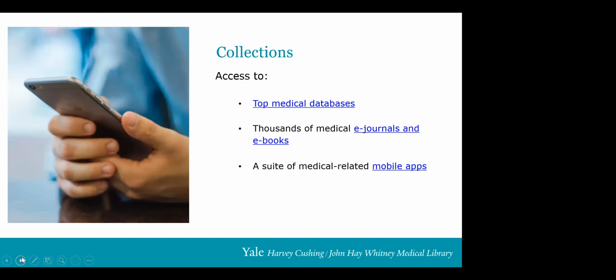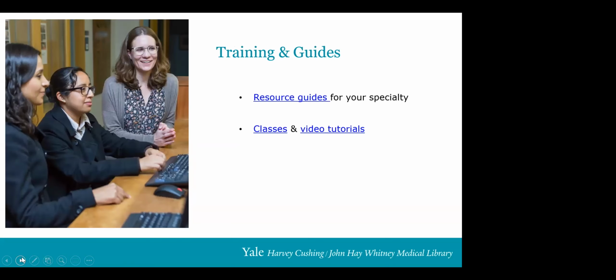So here at Yale, you have access to all the top medical databases, thousands of medical e-journals and e-books, and a whole suite of mobile apps such as DynaMed Plus, VisualDx, UpToDate. And then also we have resources and training guides special for each of the specialties. I'm also happy to create a custom one. So for instance, for other departments, I'll have ones for their residency journal clubs or other things like that, where I can store that information in a way that is easy for you guys to access.